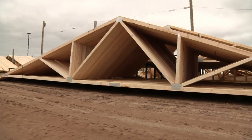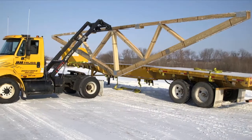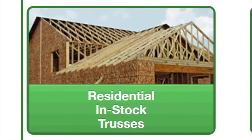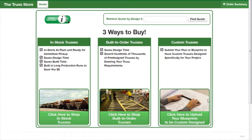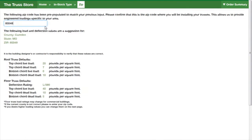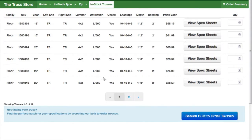In-stock products are available for immediate pickup at a plant, shipment to your local Menards, or for delivery right to your building site. In-stock products are available in residential trusses, post-frame trusses, floor trusses, and columns. After clicking In-stock trusses, choose the style you are looking for, verify the zip code you are building in, and then order from the menu of products available.